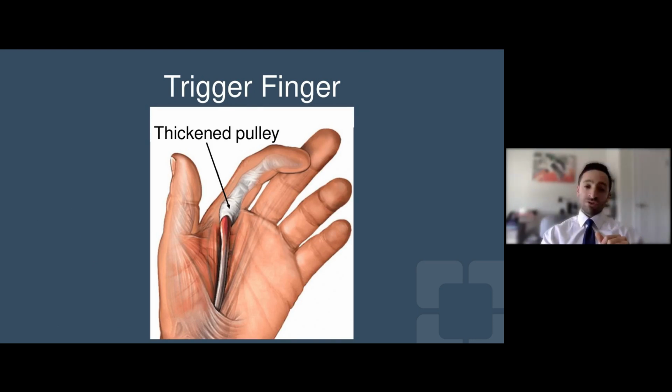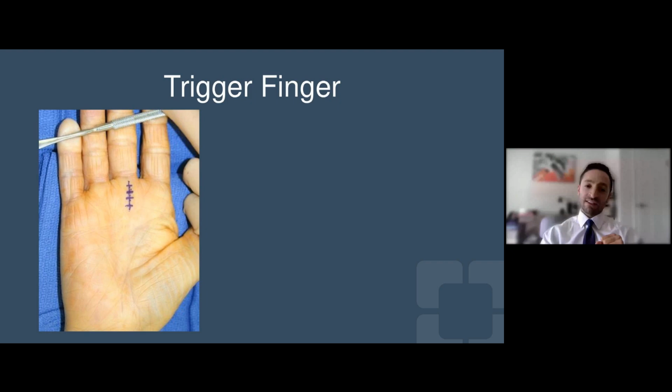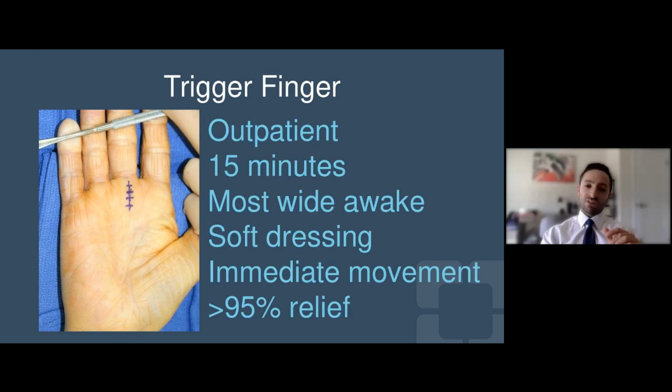And for surgery, I make a longitudinal incision directly over that pulley. I spread right down at it, look at it, and then scissors, chomp, chomp, chomp, open it up, and that tendon can glide very smoothly. So it's like right there. I make a longitudinal incision right along the red dotted line. This is the second most common surgery I do after carpal tunnel. You can see that's approximately what the incision looks like.